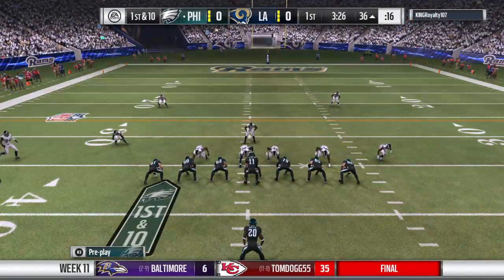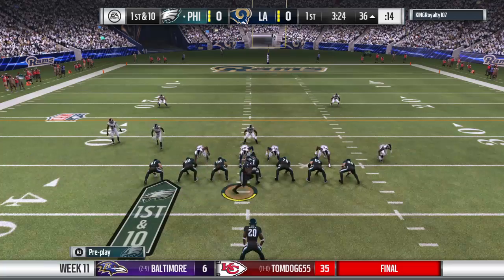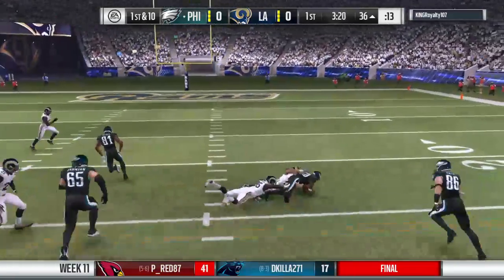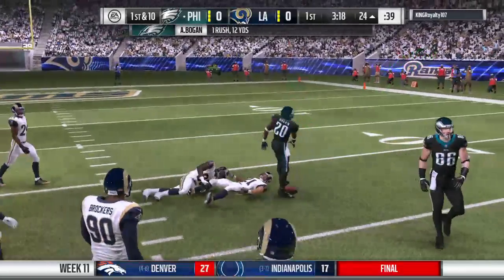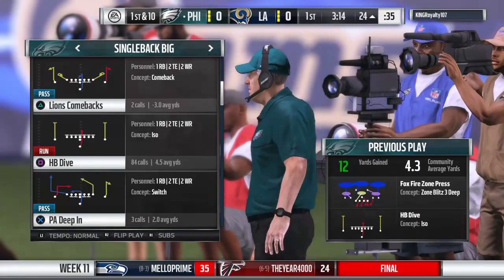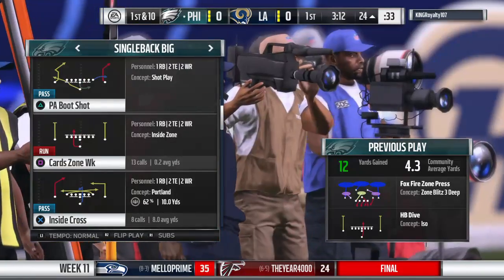In motion right comes Matthews. And they'll run it here. And brought down, but not before they're inside the 25. It'll go as a gain of 12. And that leads to a Philadelphia first.